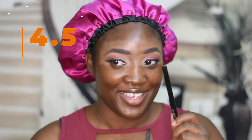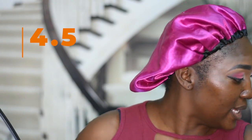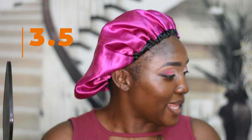Okay, Caramia. Out of 5, I give this liner a 4.5. Yeah, I like this. The palette, I'll give it like a 3. A strong 3. A soft 3.5. Yeah, I'll give it that.